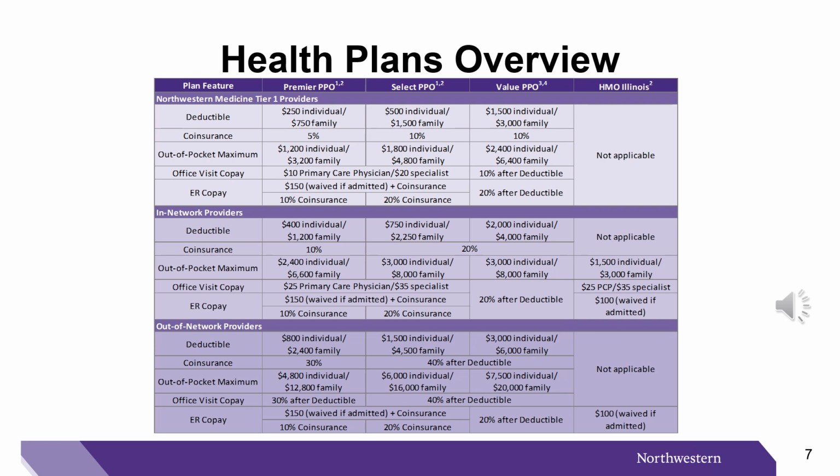We continue to offer 4 medical plans administered by Blue Cross Blue Shield of Illinois. The Premier PPO, which has the lowest deductible, co-insurance and out-of-pocket maximum for the highest premium. The Select PPO, which has a higher deductible, co-insurance and out-of-pocket maximum for a more affordable premium. And then the Value PPO, which is a high deductible, low premium plan with an associated HSA plan with matching university funds.